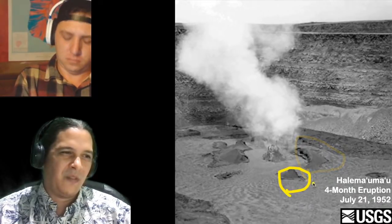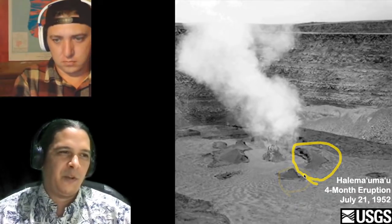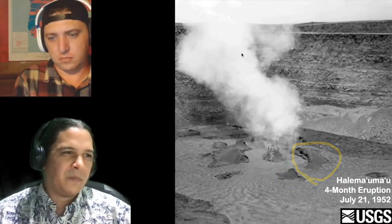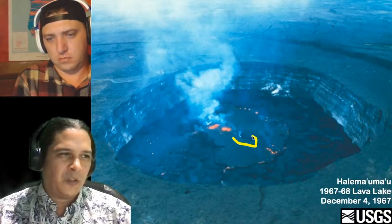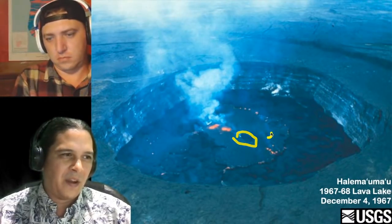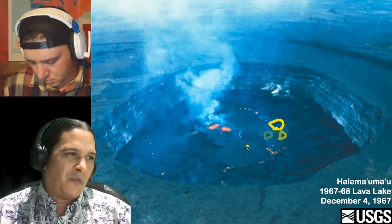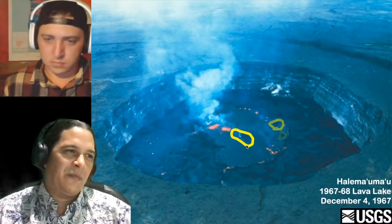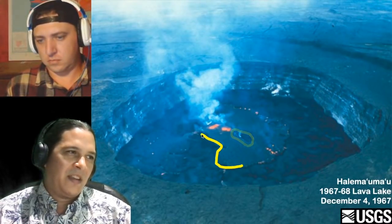Maybe these are actually more satisfactory as the right term for an island, since they're rooted on the ground over there. And 1967 to 68. So it looks like I might have a bigger island there, and maybe this might be pieces of crust, right? But that's a candidate as well for having something happening right here. It looks like there's almost a steam vent in the middle of that thing. In 1967, a lava lake that lasted 8.5 months.